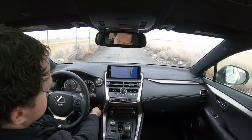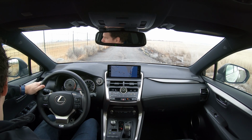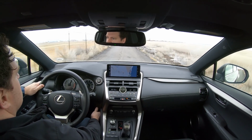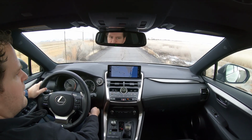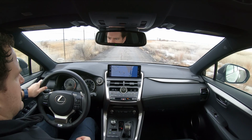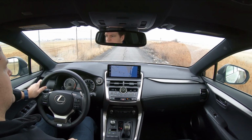So let's do that again. That was with the active sound control off, so now we're going to turn it all the way up and see if you can hear a difference in the engine. So you can hear that off, on. It does make a pretty big difference in sound, but it's all artificial. It's not the actual engine noise, and it seems to really only work in Sport or Sport Plus modes. And overall, I left it off basically the whole time. I don't really care for it, but I can see how some people might want it.